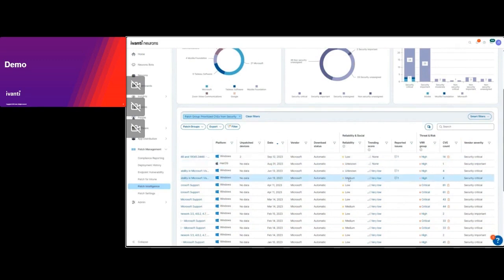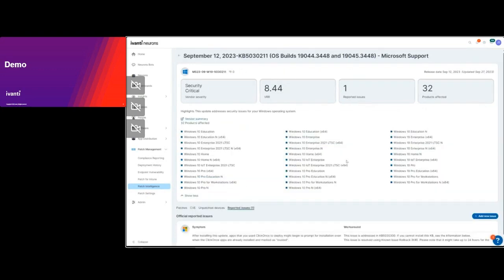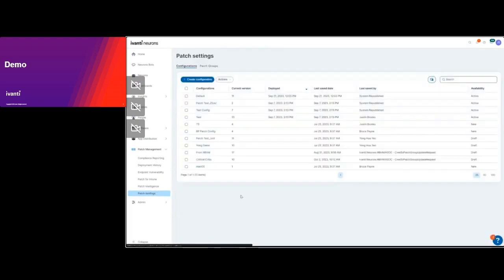Additional intelligence on the reliability of patches in real-world environments saves patch admins from wasting time testing unstable patches or causing unplanned downtime by deploying such patches. With this intelligence, they can instead inform their security counterparts when a patch is unreliable. The two groups can confer about next steps with a focus on keeping the organization both secure and productive.